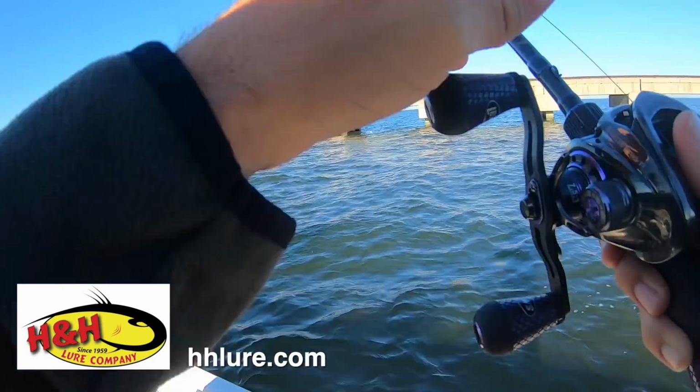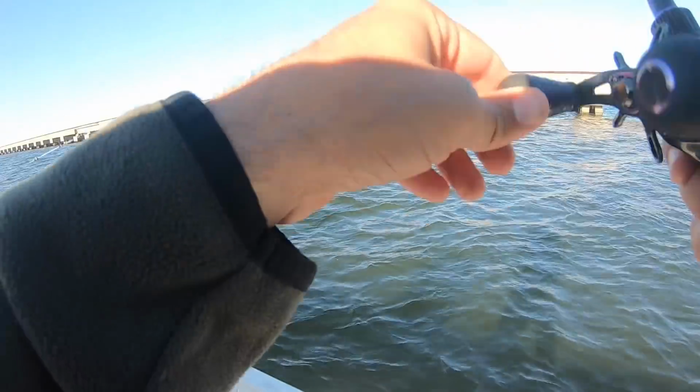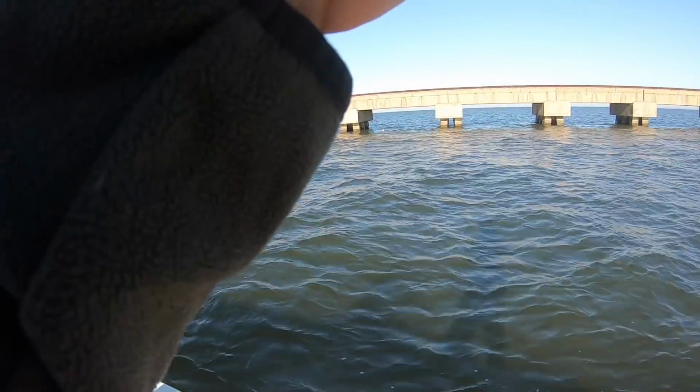And that works well for him because he fishes fluoro and mono, mostly fluoro these days. So it's got more stretch than this braid. It would not work well at all for me. So I just kind of pick my bait up and put it down. Pick it up and put it down.